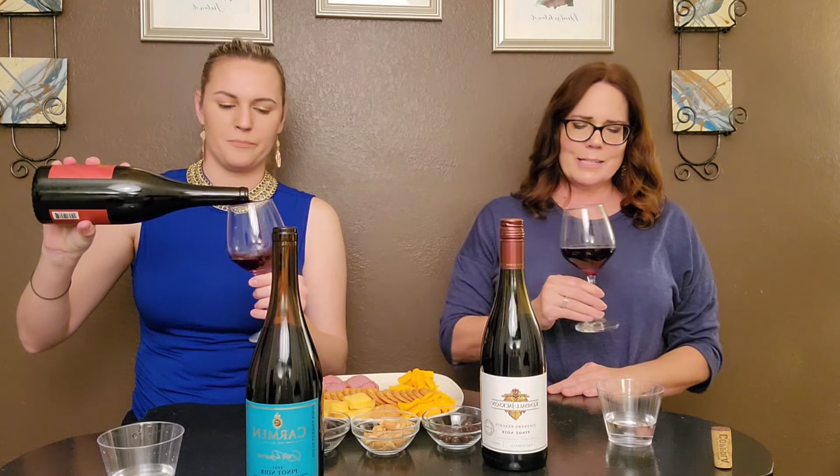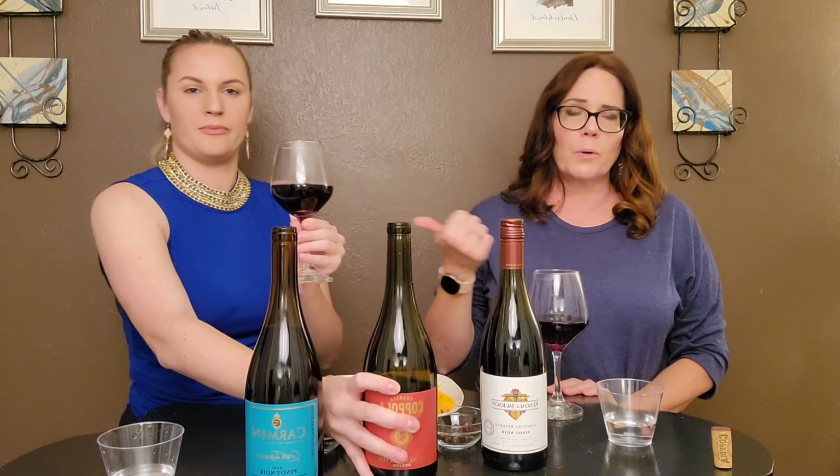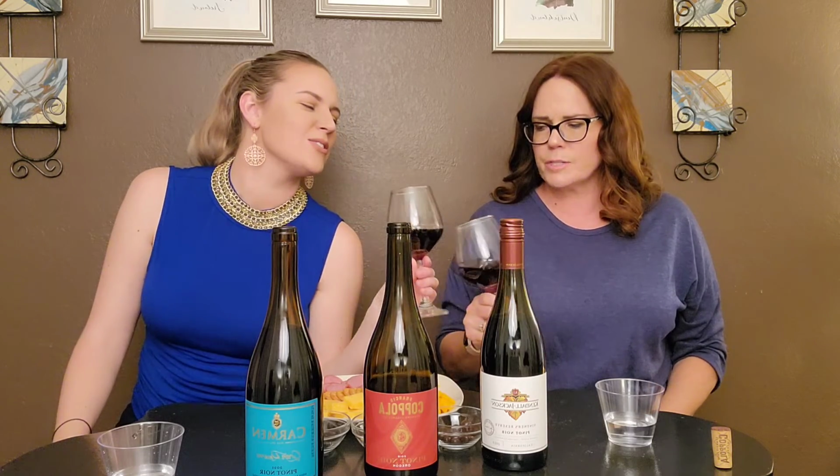You can pour yours how you normally pour yours. This is a standard pour for most bars. This is how she was pouring them on our red blend tasting, which, come on now, we can't do four wines on that and still be able to not slur our words. So cheers to wines. With that being said, drink responsibly.